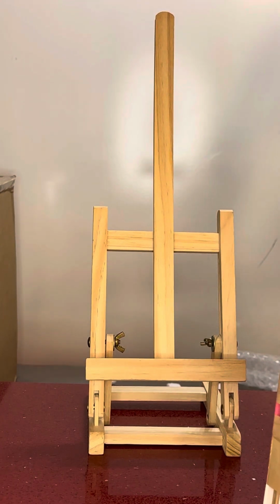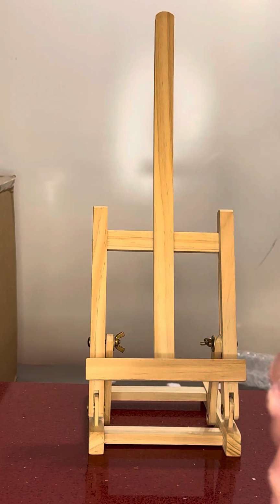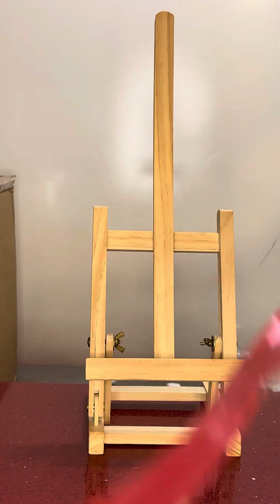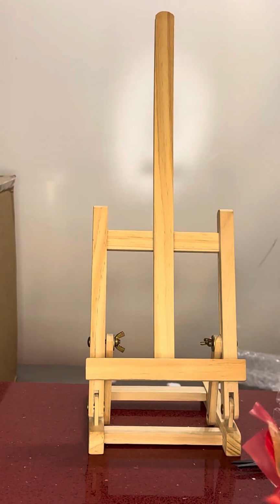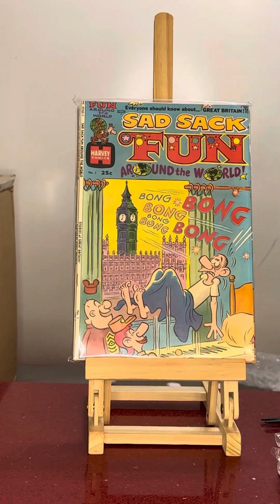These comics were in 10s and 5s. There was one other one that was like an 8. It was a series like 2 through 8 or 2 through 9. All right, we're just going to start with the, take those off. Let's see what we got here. Fun with Sad Sack. There was 10 of them in there.